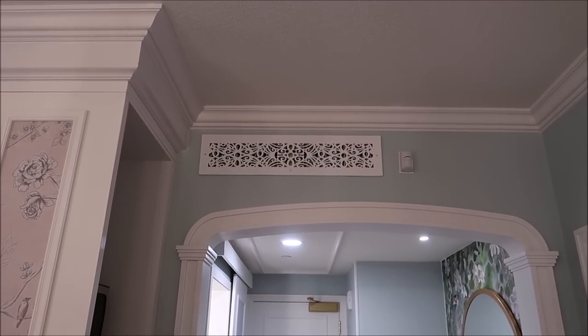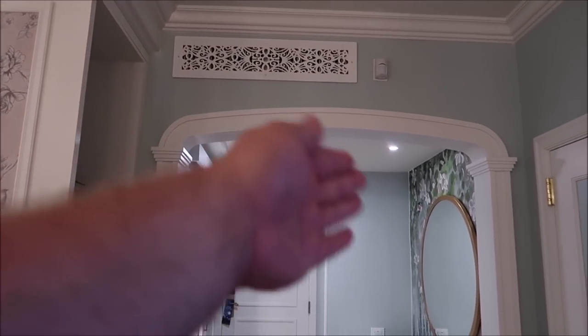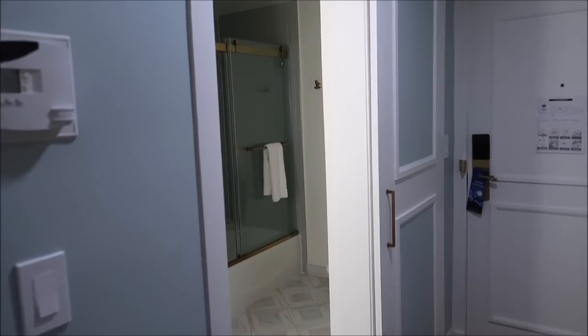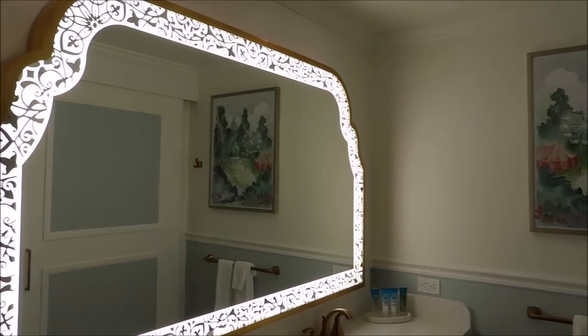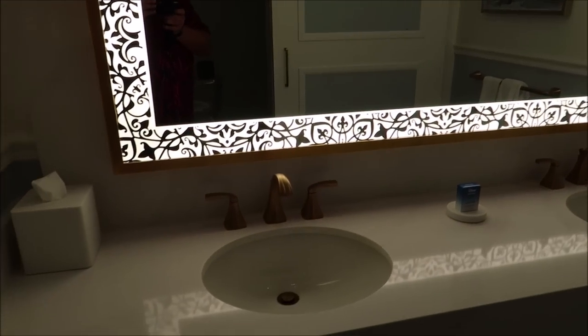Also, I want to point out that even the AC vents are pretty. Look at that. And I love this little archway that they have in here. And now we're going to make our way to the bathroom. It's got the sliding doors. I always love these sliding doors. I don't know why. I want them in my house one day. And it's got one of the brightest mirrors I think I've ever seen. Look at that. Super, super bright.